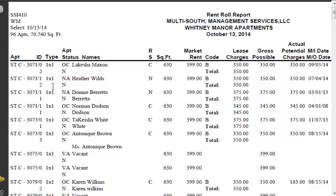This is for the 1 bedrooms, and we've just got the basic breakdown here: square feet, name of the occupants, lease charges. This is what they would like to get, I guess, their conception of market rents for these units. Lease charges, gross possible, actual potential. I don't know what they mean by actual potential, because actual and potential are like opposites. They're anathema to each other. So anyway, based on the language they're using here, lease charges is what they're actually getting from the tenants. Gross possible is what they're advertising the units for. This is what they're actually getting.